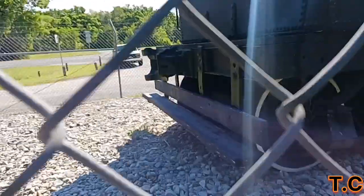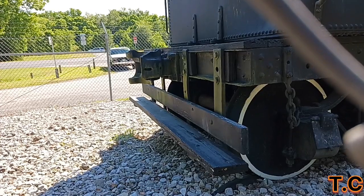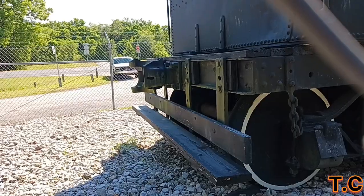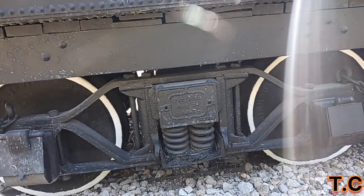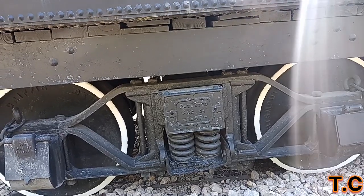Look at that. Focus. That's where they hook another piece of the train, like a trailer or whatever you call it, to that little hitch there, or that big hitch. Look at that. That says 1897. That is crazy old. It sucks to see it get rained on when it rains.